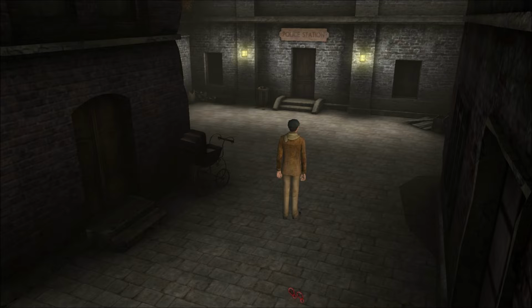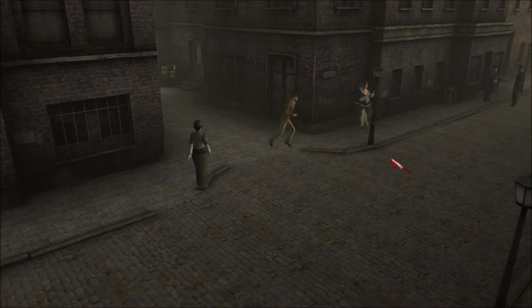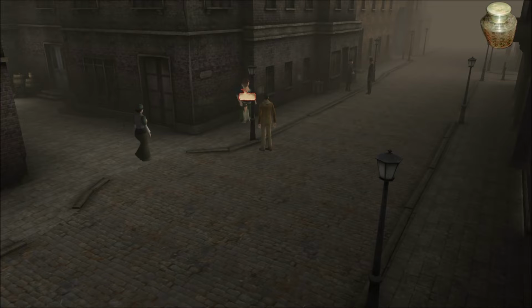I thought there was only one policeman in the station. I don't know where Holmes is getting the idea that there's lots of policemen there. Anyway, let's give the cat perfume to Danny.